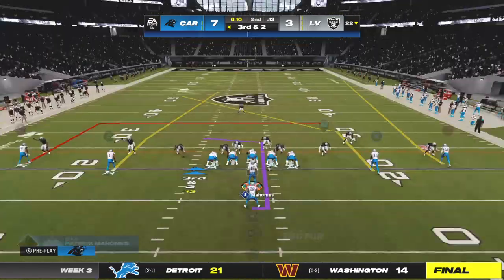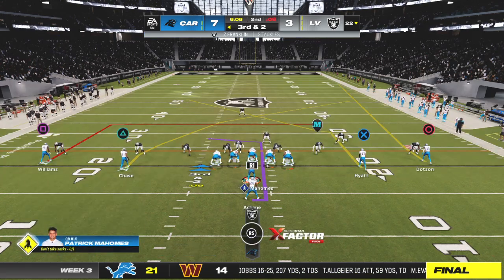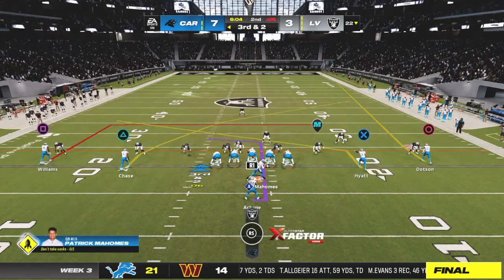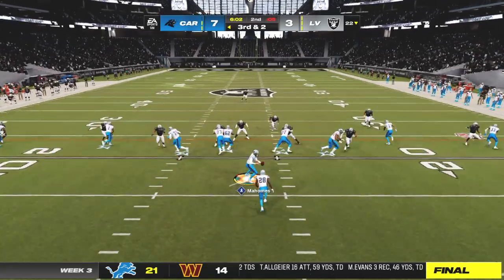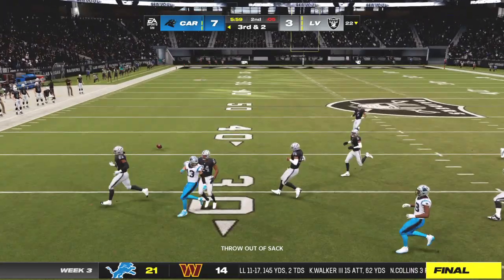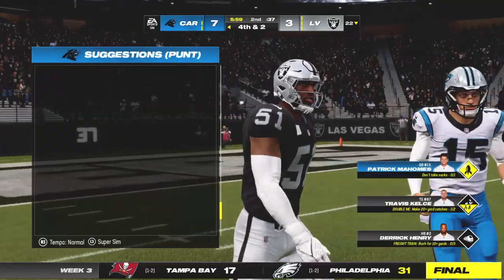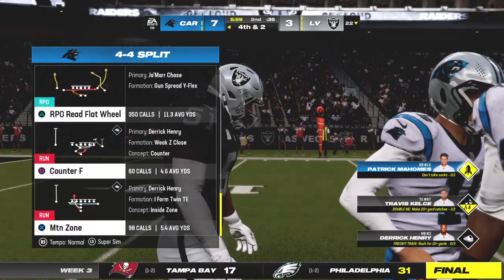They'll come to the line needing only 2 yards to gain the first here. They go play fake. Mahomes. And that is incomplete. But the pressure there on 3rd down, forcing the errant pass. 4th down coming up.